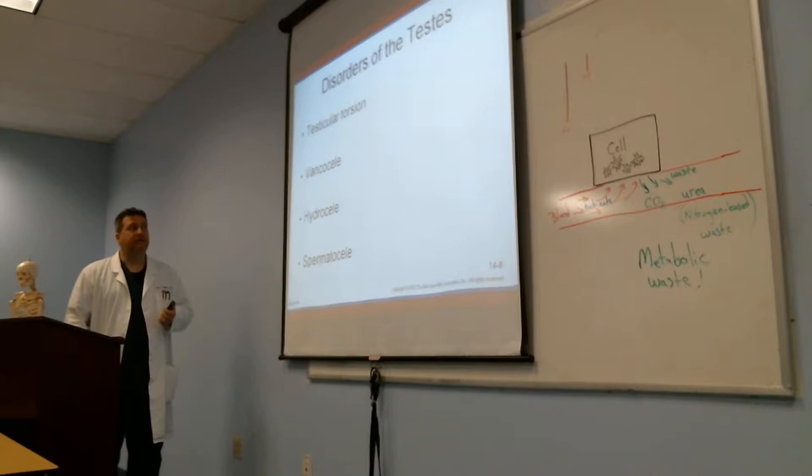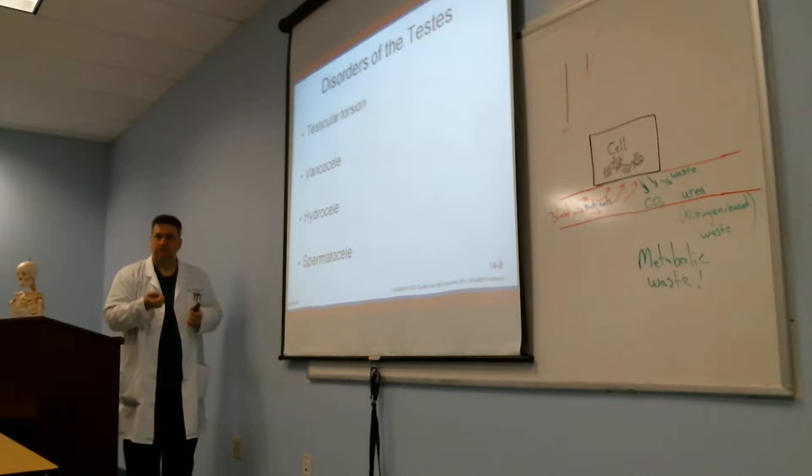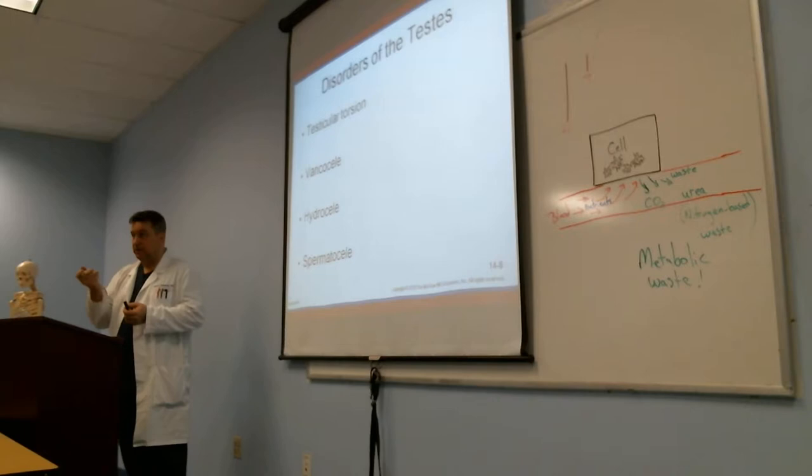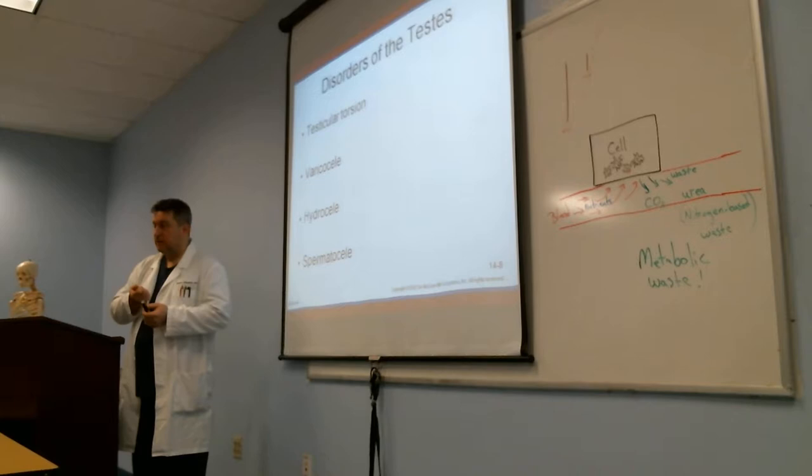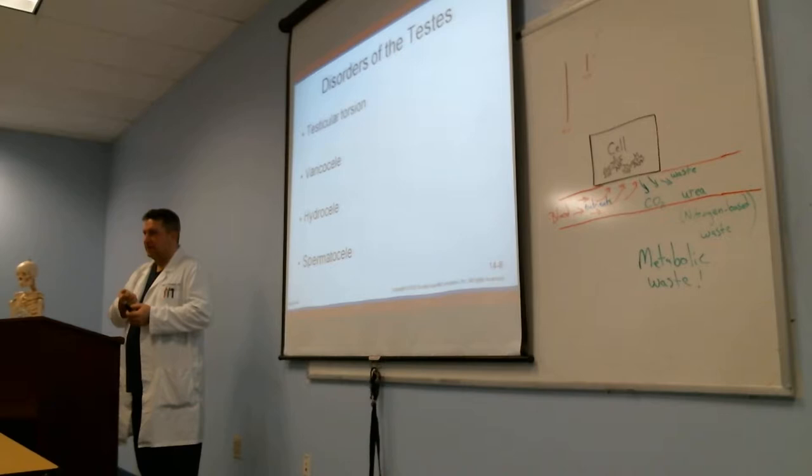I heard someone just mention torsion, didn't I? Testicular torsion is when a testicle can twist. Why is that bad? Because then the vas deferens is twisted as well. Yes, but what else? Blood supply is twisted. If the blood supply gets twisted, then there's no blood going to the testicle. So what are we going to have to do to fix this? Untwist. Well, you might have to go in surgically, depending on how bad it's twisted.